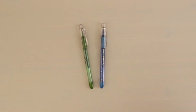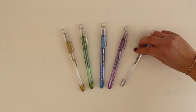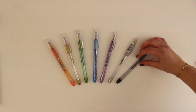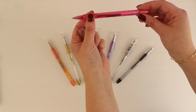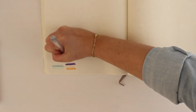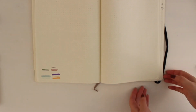These next pens are also very fun. These are the Pentel Sparkle Pop pens. While I use the silver and gold the most with these as well, I do use the other colors a bit more than with the last pens that I showed you. These are also more of a gel pen, so you do need to wait a bit for them to dry before you can move on, but it's just such a great and easy way to add a pop of glitter to the page, so it's so worth it to just have to let it dry for a second.